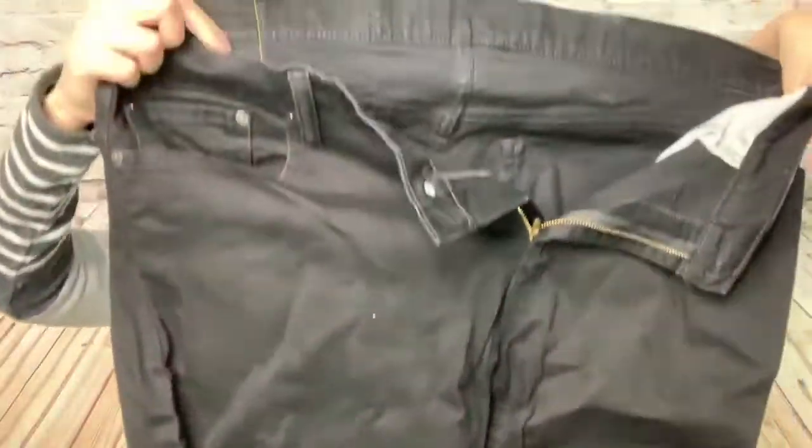Then H&M, size 29 slim fit. It has this nice button fly, size 29. And another Old Navy slim, size 29-30, just a dark wash pair of jeans. Another Levi's pair of black jeans, size 42-30.